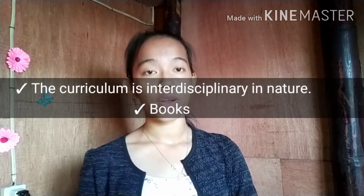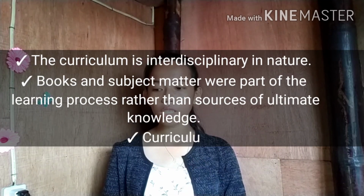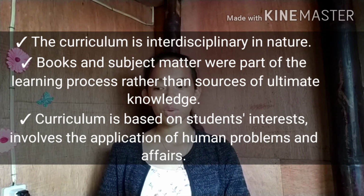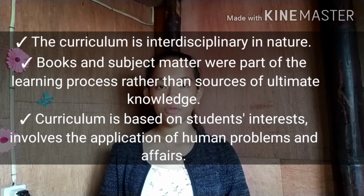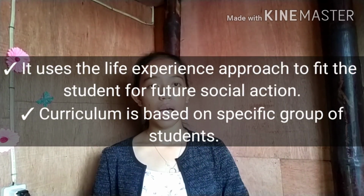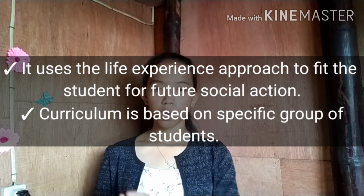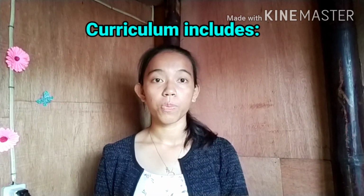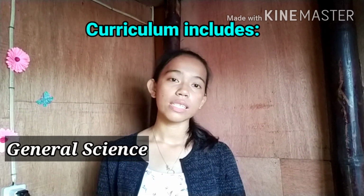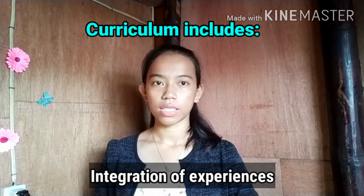So now let's proceed to progressivism and the curriculum. It should be based on the actual environment given to the child. It must reflect his daily life. The curriculum is interdisciplinary in nature. Books and subject matter are part of the learning process rather than sources of ultimate knowledge. Curriculum is based on students' interest. It involves the application of human problems and affairs. So it uses a life experience approach to fit the students for their future social action. The curriculum is based on a specific group of students. So curriculum includes political, moral, social, vocational, intellectual, mathematics, general science, languages, and the integration of experiences.